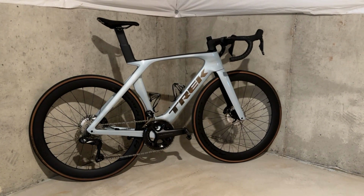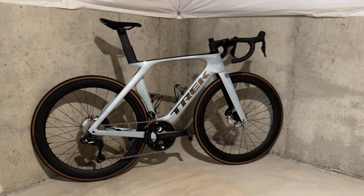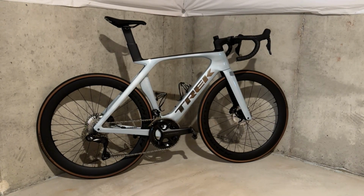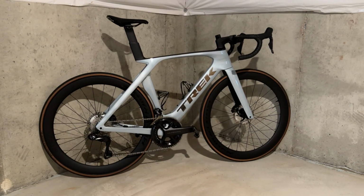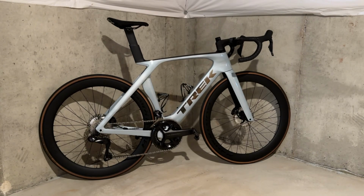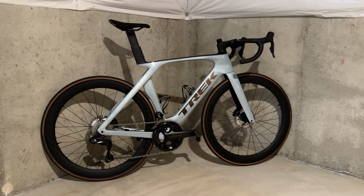Just wanted to do a quick review on the new Madone. This is the SL. It's not the SLR. This one just came out pretty recently. More affordable price point. The SL7 with Ultegra Di2, $6,500 US. The SLR is just a hair over 9,000. Biggest differences are the saddle.